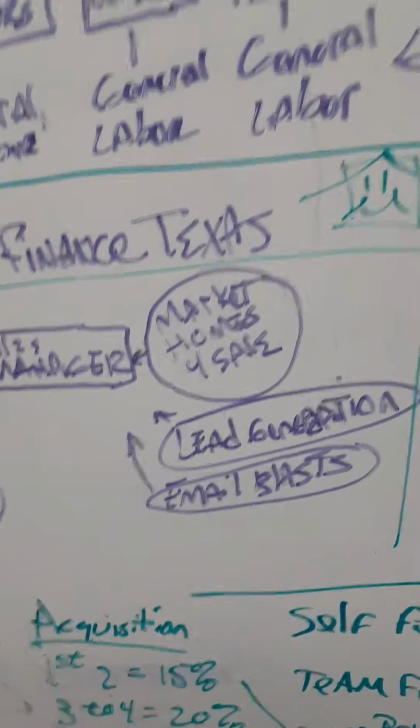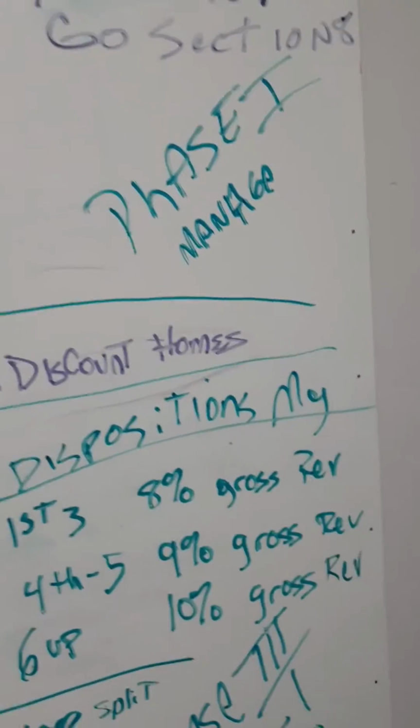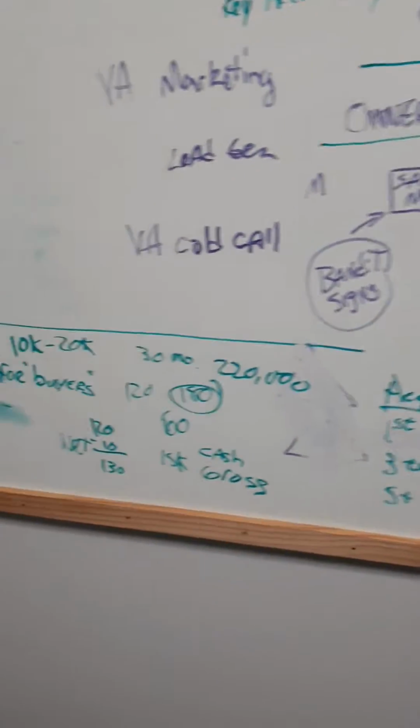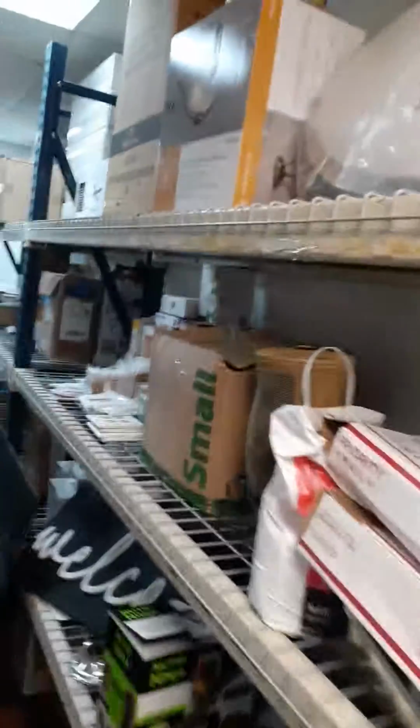This is pretty much on the disposition side. So all this is pretty much dealing with dispositions. And we're looking for disposition managers as well. So if you know how to sell properties, you can get paid handsomely. We try to buy right around anywhere between 5 to 7 properties every month. I would like to increase it a little bit.